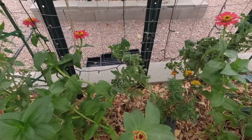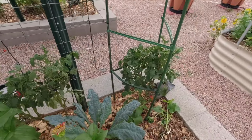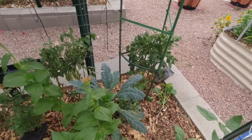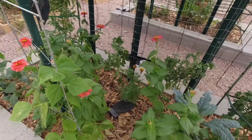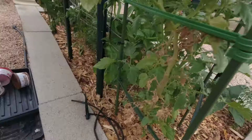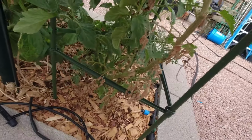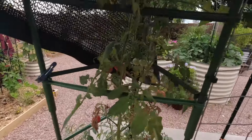And then in here, more tomatoes. Those are all beefsteaks of some kind. I think that one's a Cherokee Purple. Other ones I don't remember. All getting eaten by the mealybugs, but starting to bounce back now that we've come to spring. Here's a stem that I just sprayed off. It had mealybugs all over it, but look, they just sucked the life out of that whole stem, those jerks. Here's a Tommy Toe tomato.